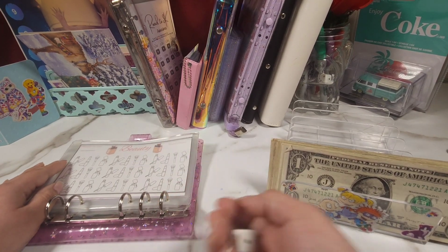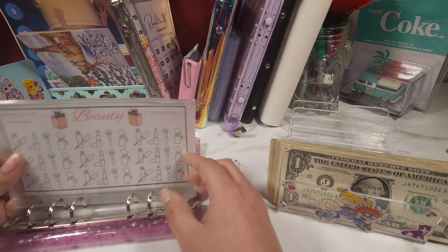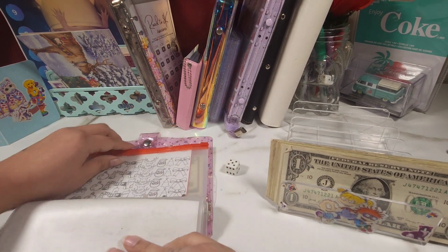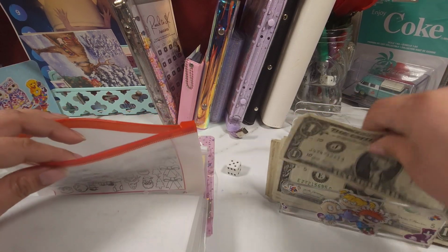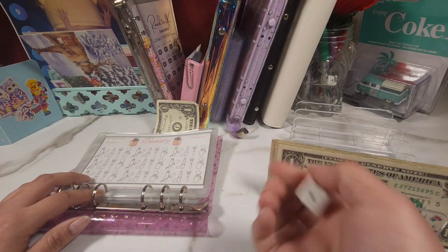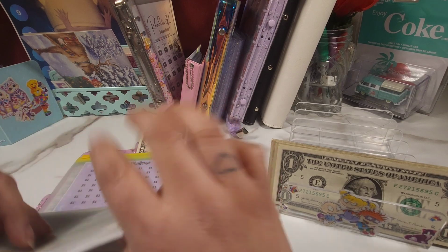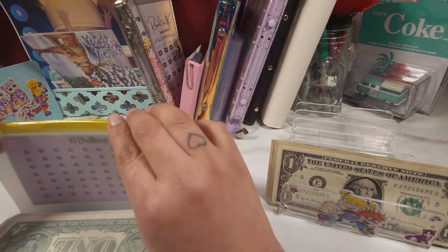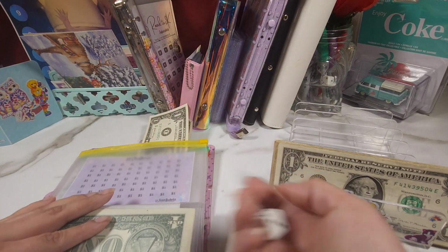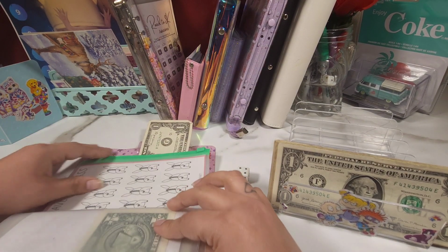Okay, so let's go ahead and roll. So we're gonna go to envelope 5. So 1, 2, 3, 4, and 5, and then I'm just gonna go ahead and add it here, and then at the end we'll see how much each envelope got. Okay, so envelope 3, so 1, 2, and 3. Okay, that's a 4, so 1, 2, 3, and 4.